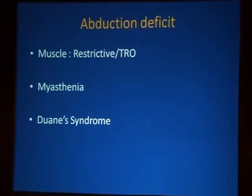So just to summarize, if you see a patient with abduction deficit, apart from sixth nerve palsy, these are the other conditions that you keep in mind. It could be restrictive pathology in an appropriate setting. Restrictive pathology can be because of entrapment of muscle, as we saw in that patient. Rarely, thyroid ophthalmopathy also can cause fibrosis of medial rectus, hence a patient having an abduction deficit. Myasthenia is a great mimic. Duane syndrome can also produce abduction deficit. So always look at the eyelid very carefully if you see a patient with abduction deficit.